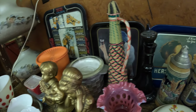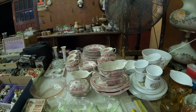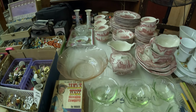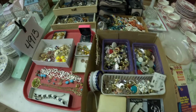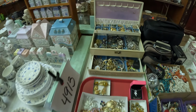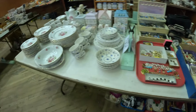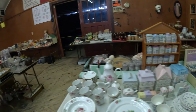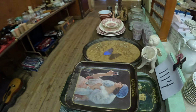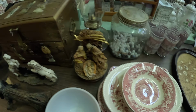Some bottles. I like these fans, they're always good. Look at that cool Fire King polka dot bowl. Pretty dish sets. All the jewelry. Then there's some stuff under here. Dish sets. There's the Lennox set. Transferware. Really pretty jewelry box.